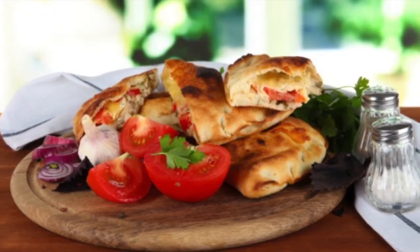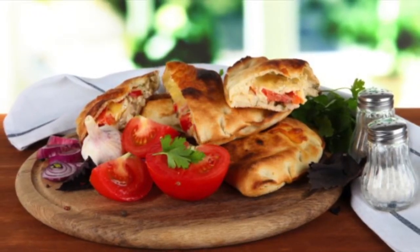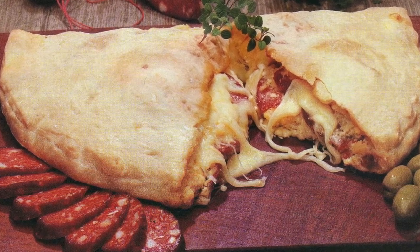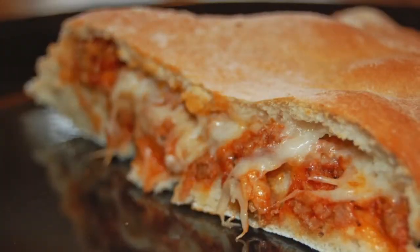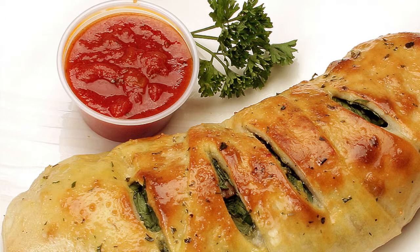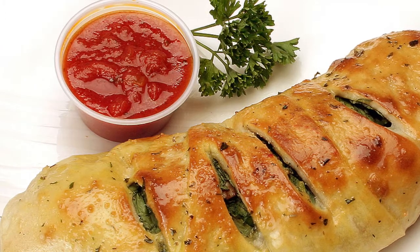Tomatoes, mozzarella and traditional pizza toppings stuffed in an easy to eat dough pocket describes the ideal calzone. A traditional calzone uses the same amount of dough as a pizza, which can serve about 4 people. The dough is made with all-purpose flour or maida.